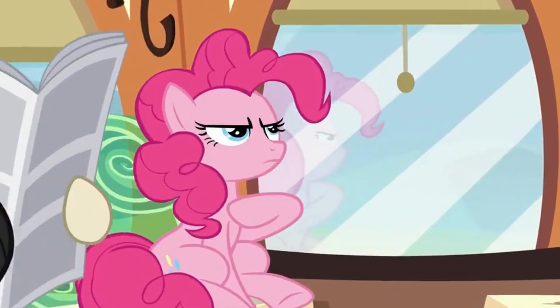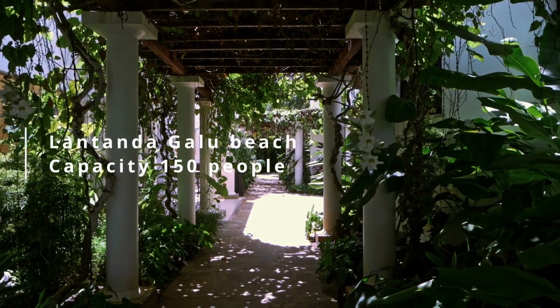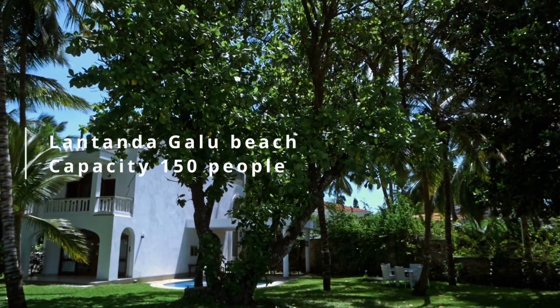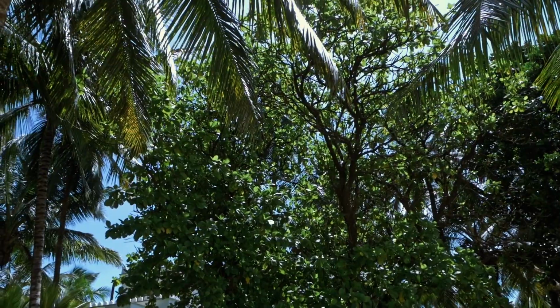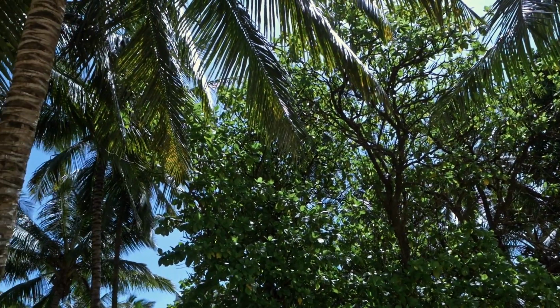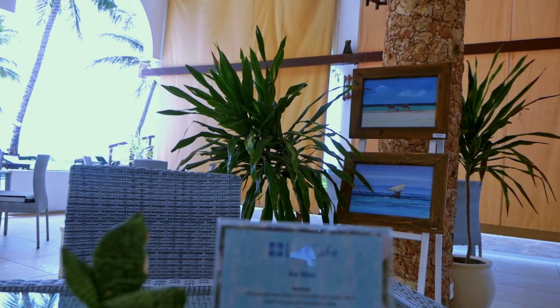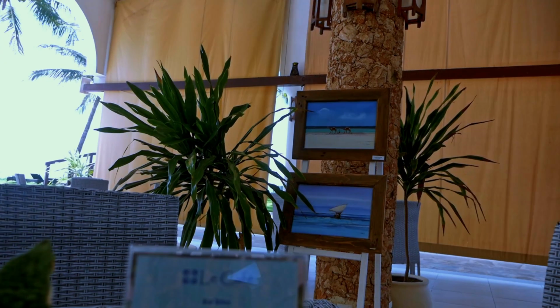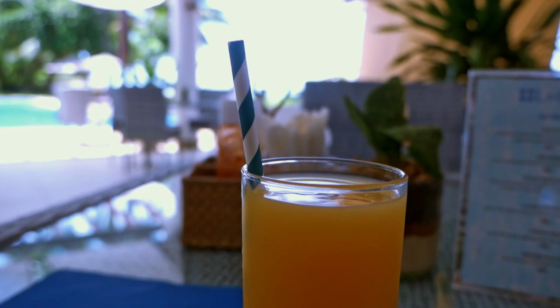And so, my quest begins. First stop, Lantana, Galu Beach. From the moment I arrived, I could tell this place was something special. They have a variety of apartments available, catering to different group sizes, and the venue can host up to 150 guests, which is perfect for a large, lively wedding.